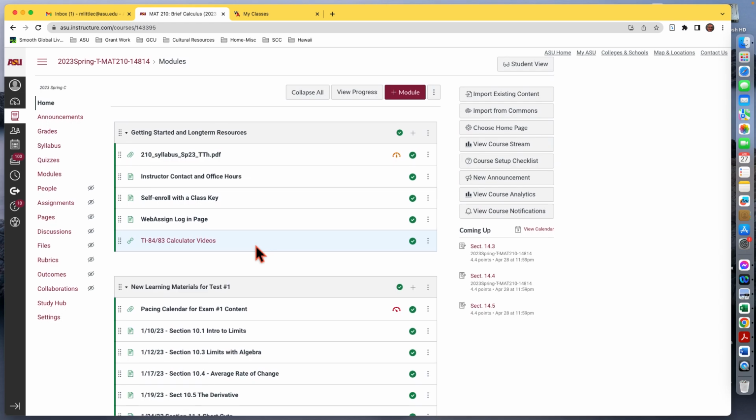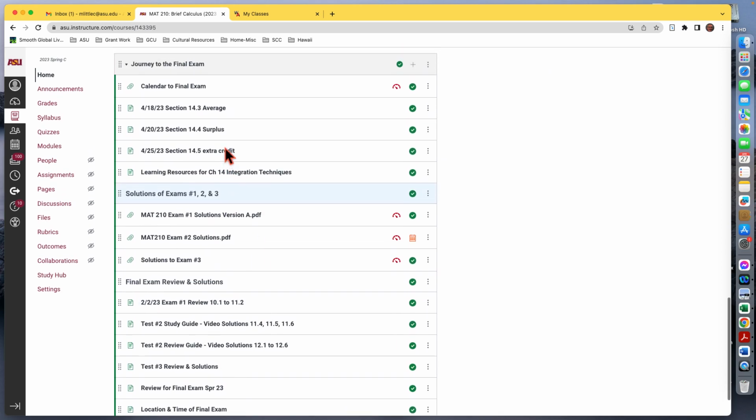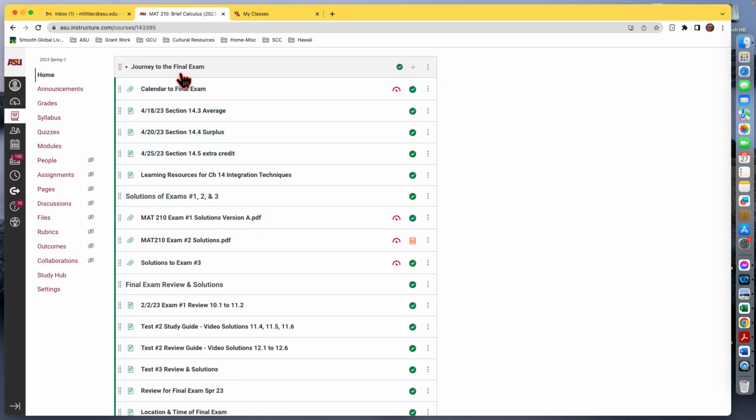Focus on doing well on the test, and the best way is to focus on this last journey to the final. Okay, it's got our 2 new sections that, again, know how to do these 2. It's got an extra credit one. Again, I wouldn't spend much time on that because it's only 4 points and you won't be hurt.